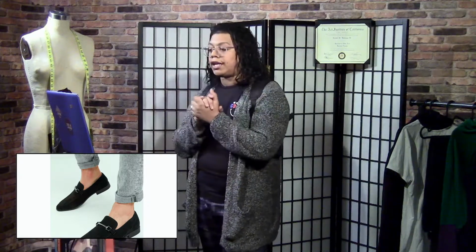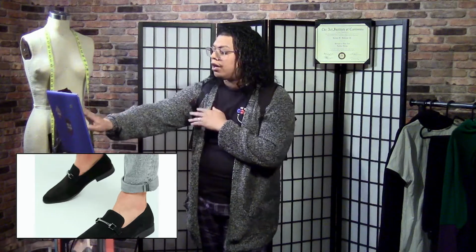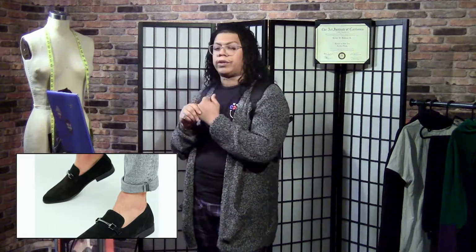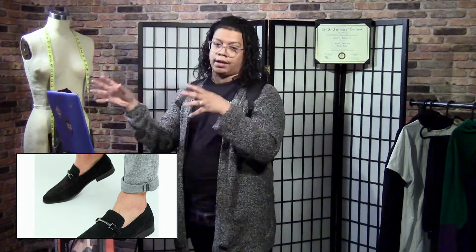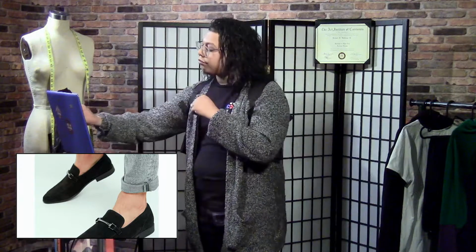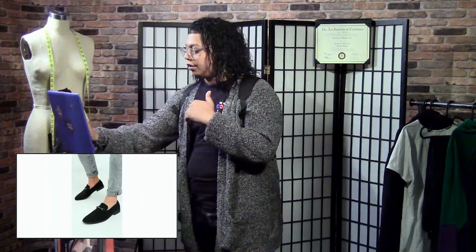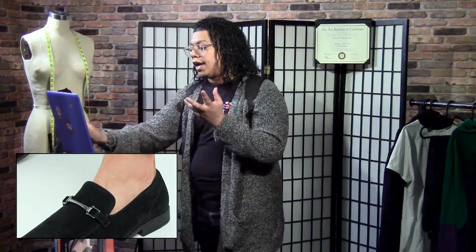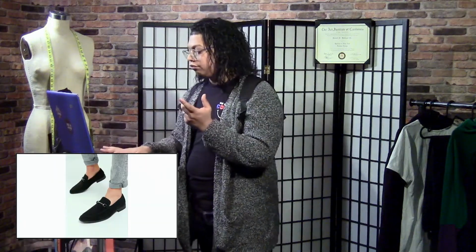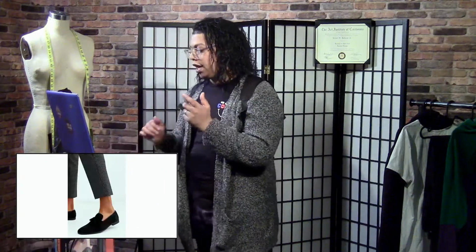But this is a nice shoe that you can wear with jeans, like he has them here, nice little cuff, nice and clean. Or even with a regular pant, like a dress pant, or even like a crop pant. I think it would still look really good. So I'm into it. And I like the hardware on loafers. And these ones I definitely am a fan of.